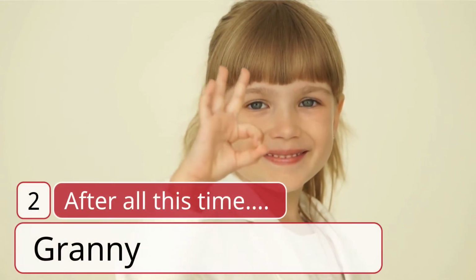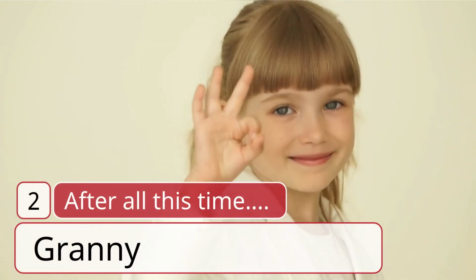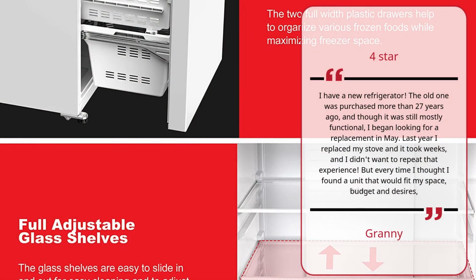Number 2, after all this time. Granny. 4-star. I have a new refrigerator. The old one was purchased more than 27 years ago, and though it was still mostly functional, I began looking for a replacement in May. Last year I replaced my stove and it took weeks, and I didn't want to repeat that experience. But every time I thought I found a unit that would fit my space, budget and desires. Granny.